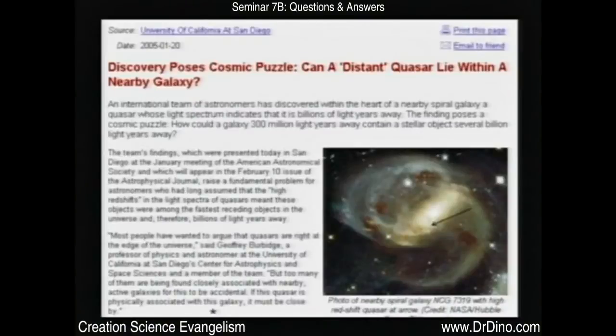There's a big article when they discovered this: "Discovery poses cosmic puzzle. Can a distant quasar live within a nearby galaxy?" This really created a problem. How on earth can we have these two objects that are different distances at the same location? Well, it's not a problem if you realize that you can't trust the redshift to measure the distance.